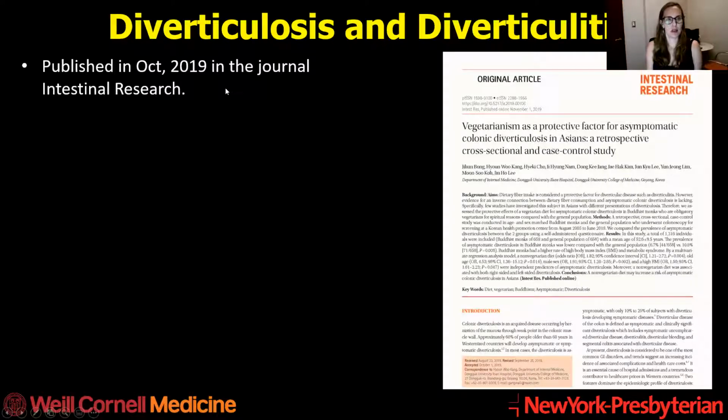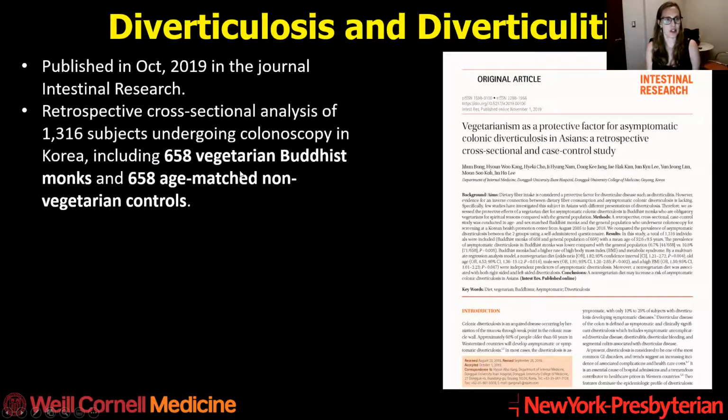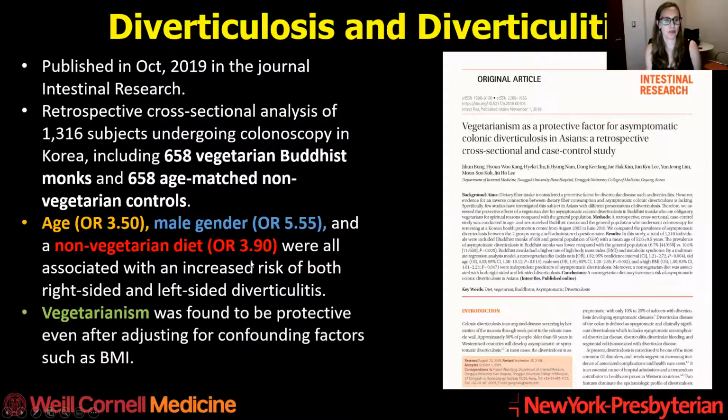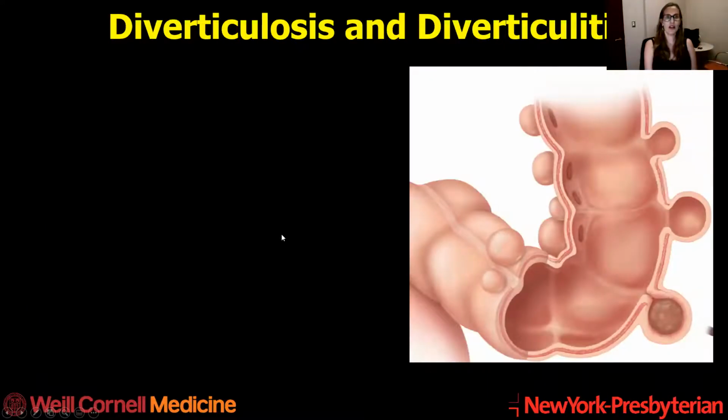This was a study published in October 2019 in Intestinal Research, and it was a retrospective cross-sectional analysis of 1,316 subjects undergoing colonoscopy in Korea, including 658 vegetarian Buddhist monks and 658 age-matched non-vegetarian controls. And they found that the biggest risk factors for developing diverticulosis were age, male gender, and a non-vegetarian diet. Vegetarianism was found to be protective even after adjusting for confounding factors like body mass index.